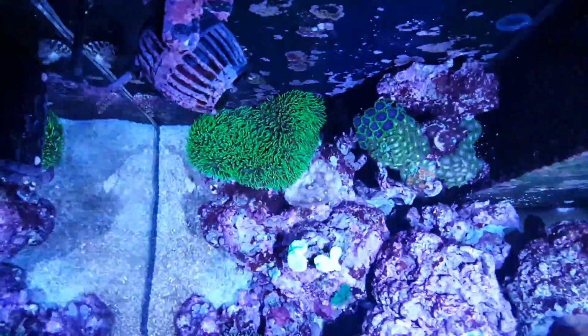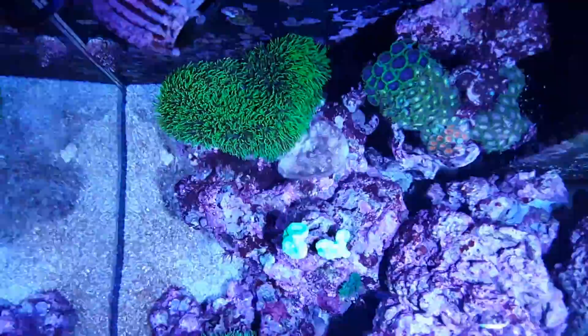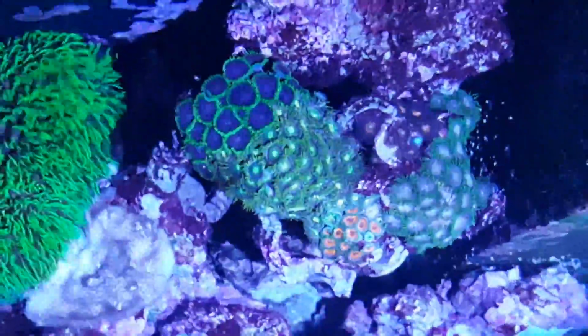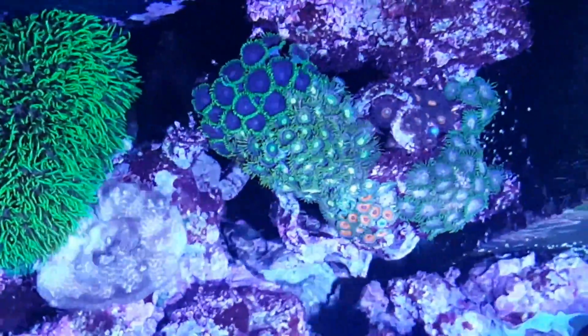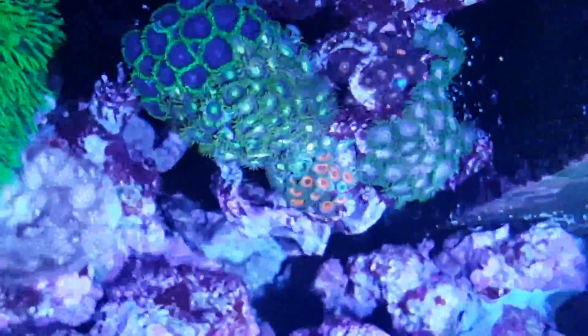There's a better shot of those zoas I was trying to get. There you go. And jokers, look. That's not even under the right lighting. You look at the blues on them, they just really fluoresce. The red ones in the middle, little colony of them, they look great. Okay.